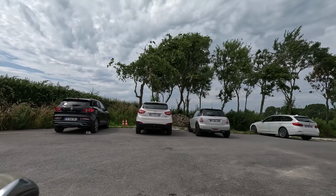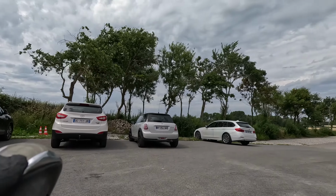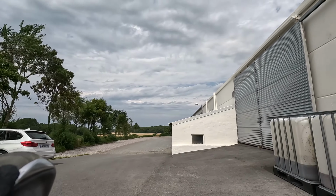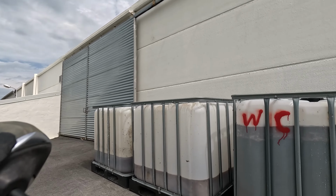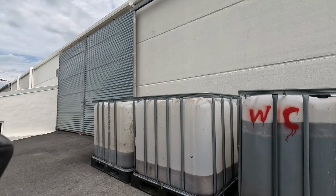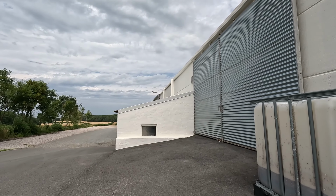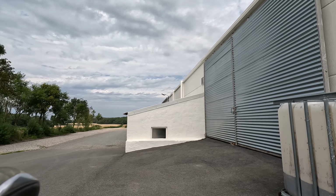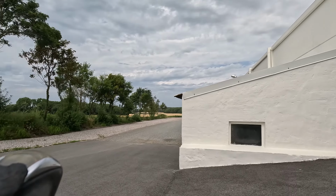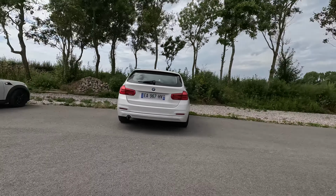Now this, if you're faint-hearted, it's not ideal. See those barrels? That's full of, you know what. Yes, that's where you dump your toilet waste into those. We won't dwell on that. Really, that's about it.